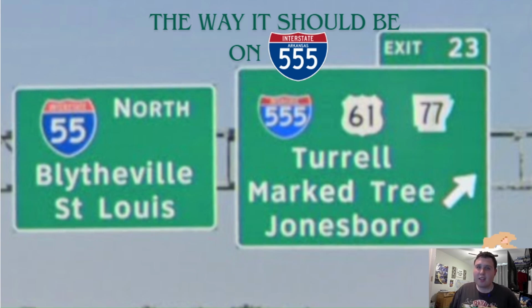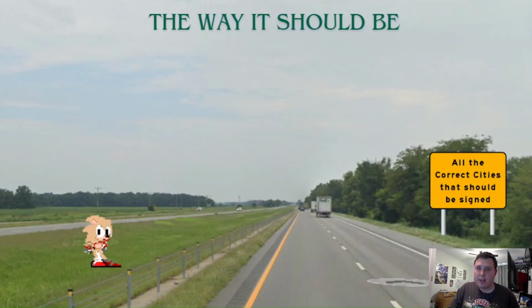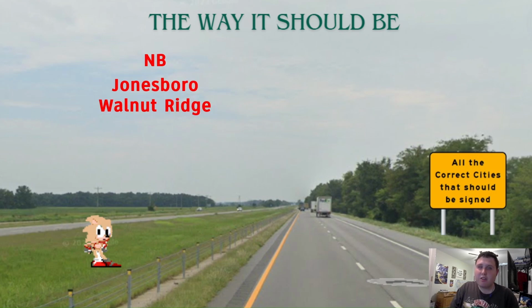So this is what I think it should be on Interstate 555. For northbound, I'd say Jonesboro and Walnut Ridge, which they do exactly that. However, for southbound, it should just be Memphis. No Marked Tree, no Truman, no West Memphis, just Memphis proper. Because people are probably taking it to Memphis or St. Louis, not to one of these small secondary towns. And that ends Interstate 555.